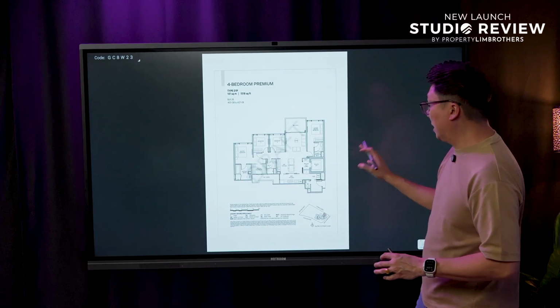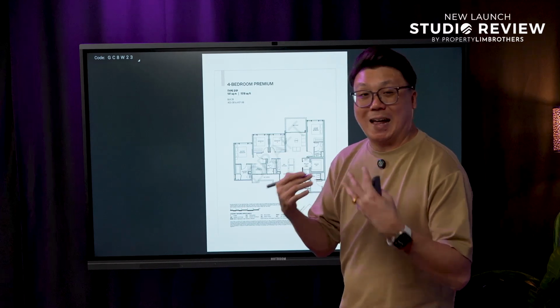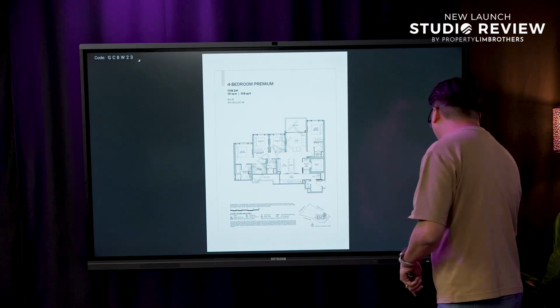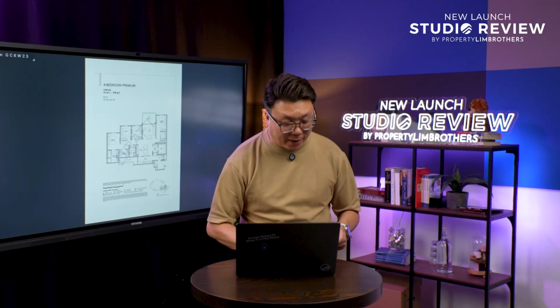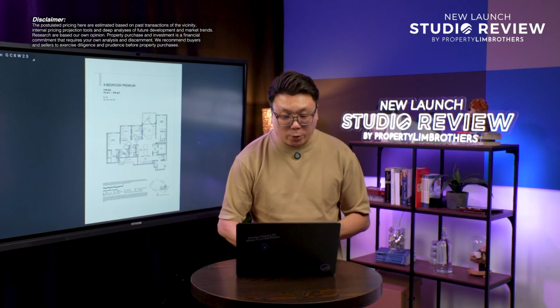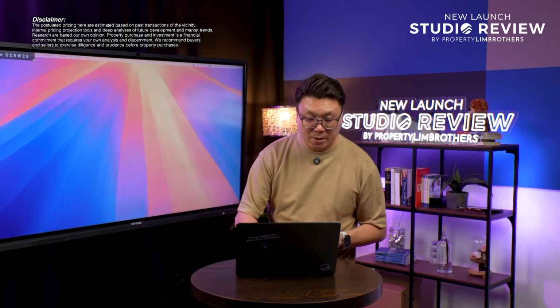And this is basically designed very much towards that whole entire lifestyle living, right? Size standing at 1,518 square feet. So with that, let me go back to my slides to share with you the expected pricing. So now when we talk about pricing wise, let me switch over to my slides.